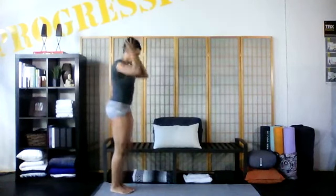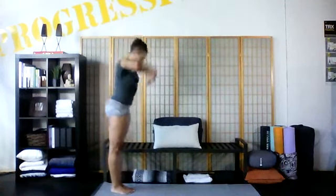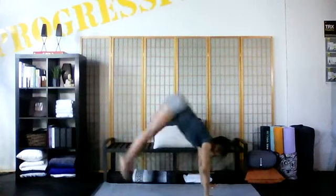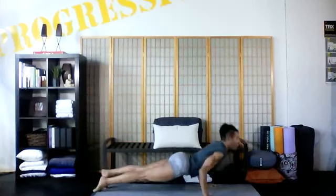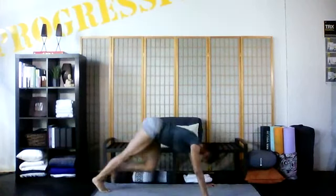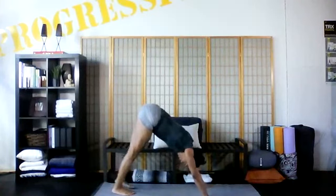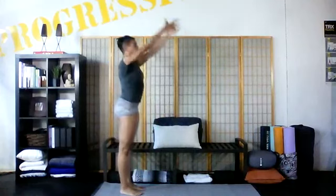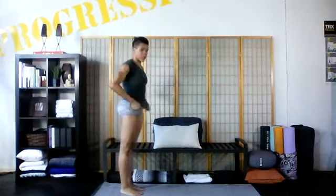Good. Arms overhead, inhale. Exhale, forward fold. Walk out, plank. Chaturanga, upward facing dog, inhale, and downward dog, exhale. Great, walk your hands back to your feet. Now, I think this next one is the hardest. Stand all the way up, inhaling, hands on your hips.